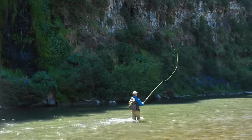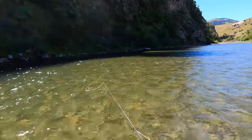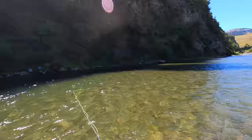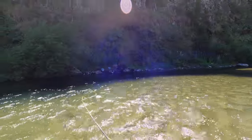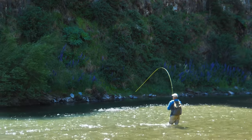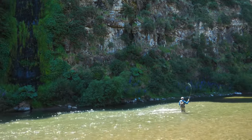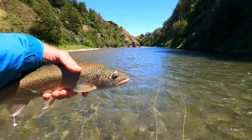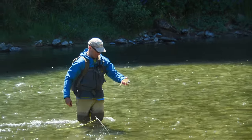I thought for sure there'd be one in here. There he was. I saw him swirl around my dry fly twice. That's really cool. Wicked. There we go. Here we go.